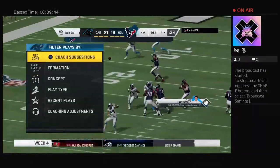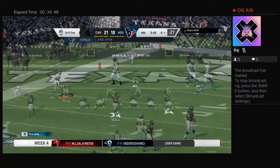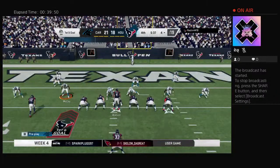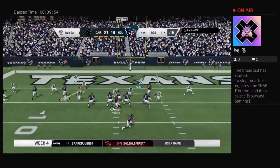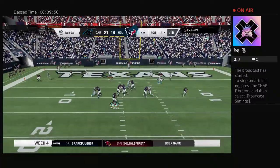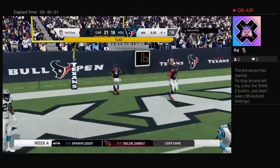Texans passing game in rhythm right now, picking up another first. And with that last play, he's now up over that 300-yard mark. And in today's NFL, it almost feels routine. And I hate that when you talk about a 300-yard pass. And he'll take this into the end zone.